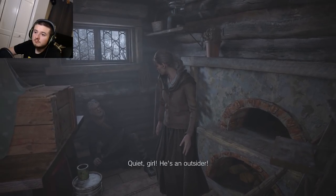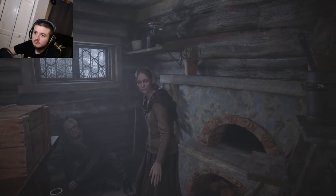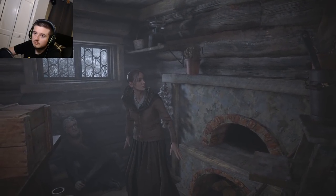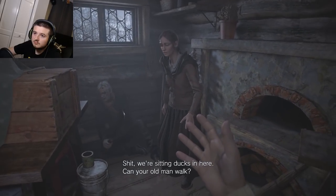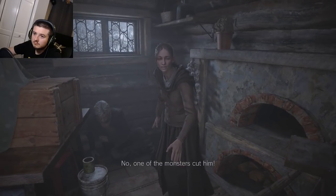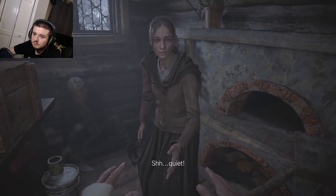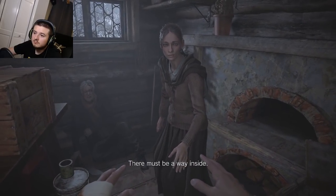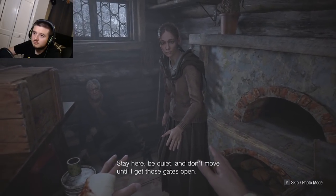Quiet, girl. He's an outsider. Oh. Shit, we're sitting ducks in here. Can your old man walk? No. One of the monsters cut him. He's lost a lot of blood. We have to get into Louisa's house. Shh, quiet. Must be a way inside. Stay here. Be quiet. Don't move until I get those gates open.